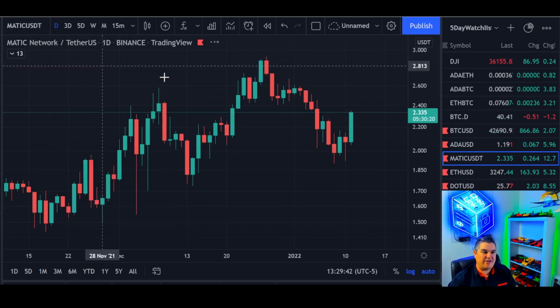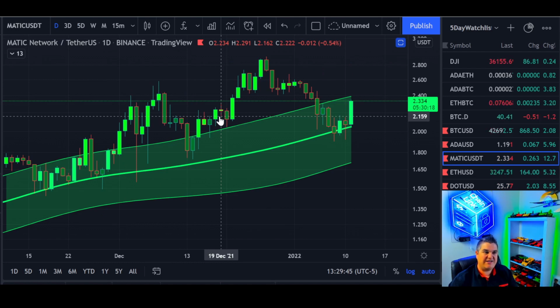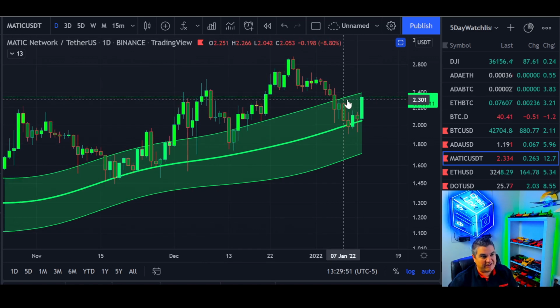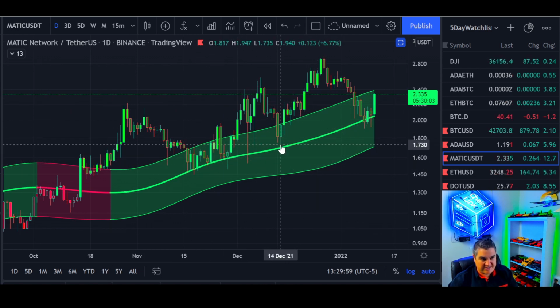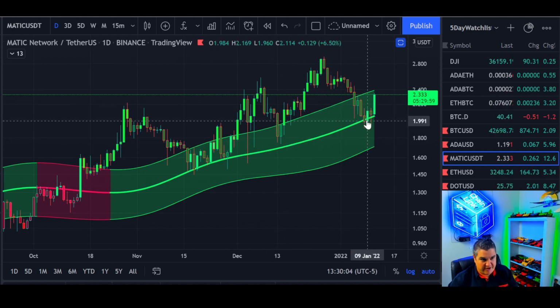Now I don't focus on the daily because it can have a little bit more fake outs. It's not as helpful of data, but it can still tell you very quickly how bullish your coin is. So on the daily, look how well it respects that median line here. Support all through November. We left it back out again, came back down, still remained above the median line, and then came back into it.